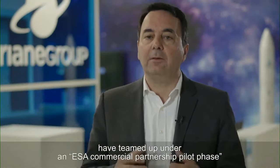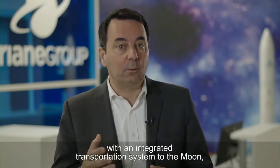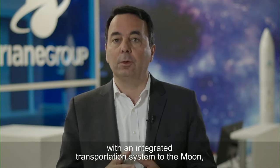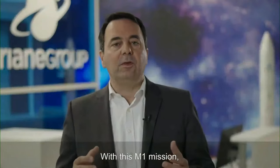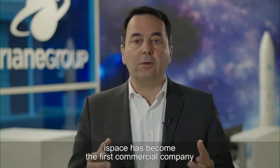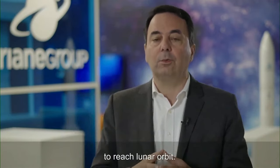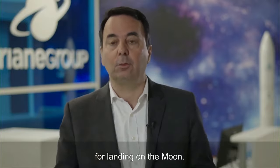In addition, ispace and Ariane Group have teamed up under an ESA commercial partnership pilot phase to provide Europe with an integrated transportation system to the Moon, combining the Ariane 6 launcher and the ispace lander. With this M1 mission, ispace has become the first commercial company to reach lunar orbit. The landing attempt will mark the first use of an Ariane Group propulsion system for landing on the Moon.